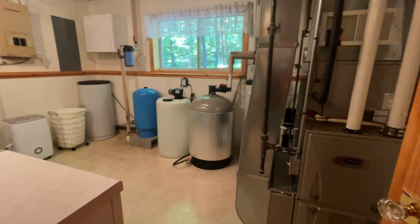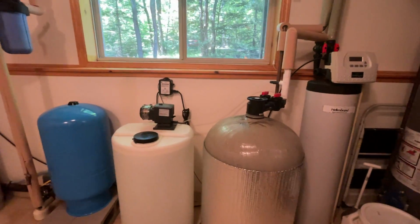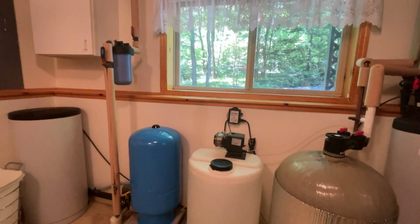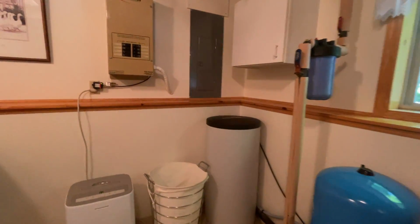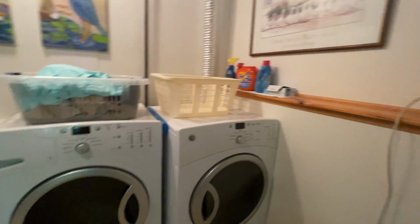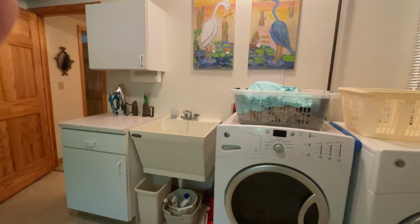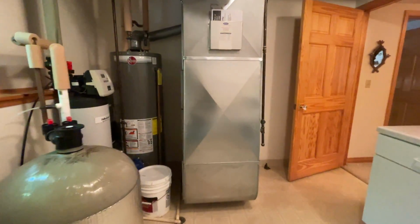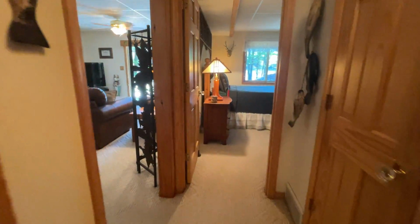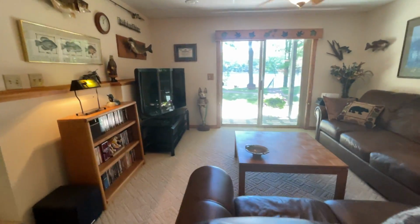And the utility laundry. Very clean. This window does sit ground level. Washer and dryer, mop sink storage, and the rest of the utilities. Everything's condensed into this room, which is nice. And we're gonna go ahead and take a look at the exterior of the home, the lakeside.